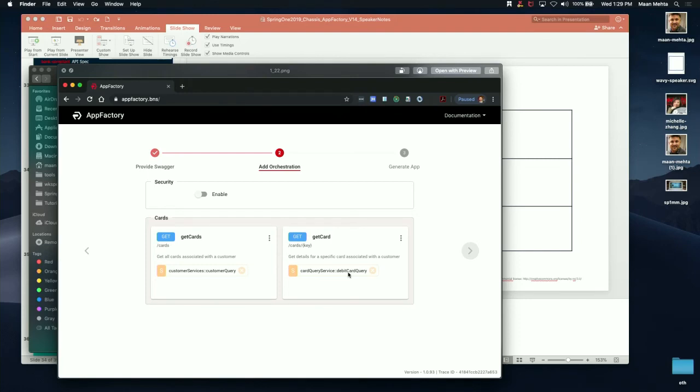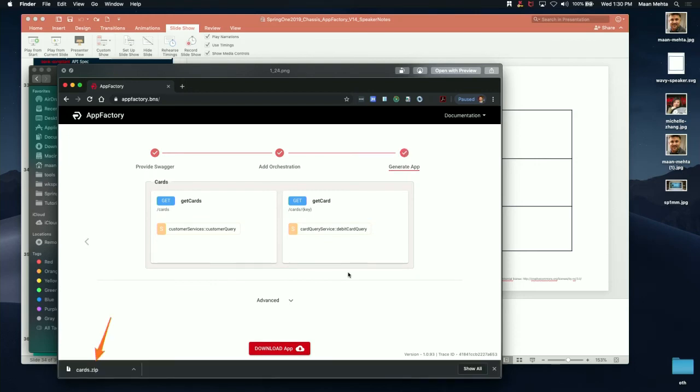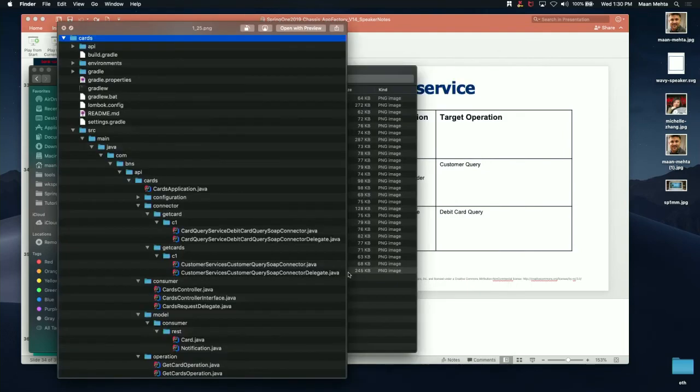I can now click on the right arrow. Third page is just showing me in read-only view, what I've done. I can click the download button, and my zip file is created. Literally within minutes, you will have a zip file. If you unzip that file, because of copyright and all that, I cannot actually take you through the code, but I can at least show you the structure of the code.